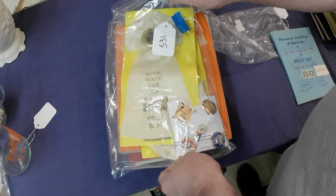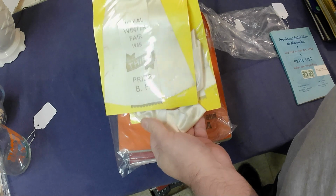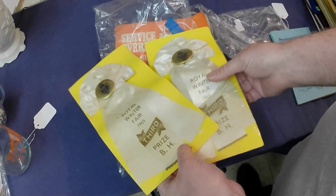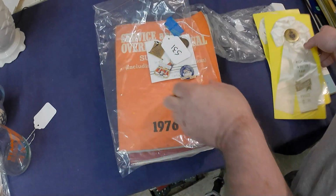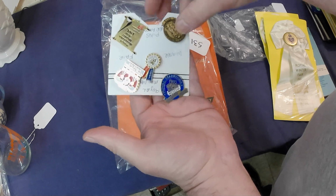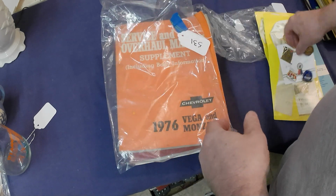And we've got some Royal Winter Fair prize ribbons. So again, that's Brandon Fair. And also some pins from that same event. So yeah, a little more modern, but kind of a go with, I guess.